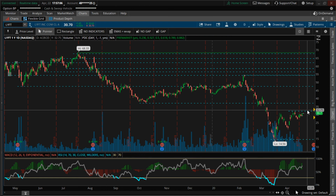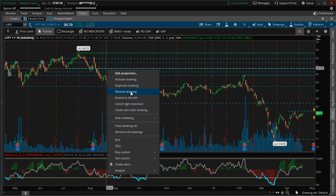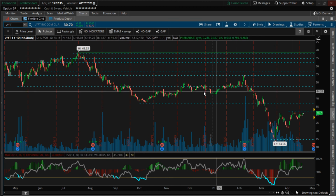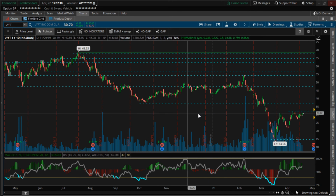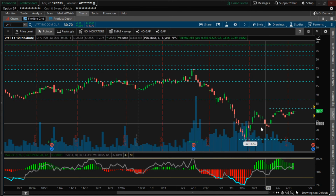Now, let's get right back to support and resistance levels. All right, so I do want to remove some of these levels because I do want to see a clean chart, okay? All right, so this is the daily, right? This is the daily. Let's zoom in over here, get a little bit more detail of what's going on.